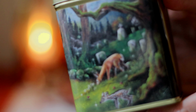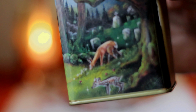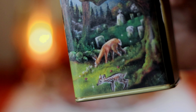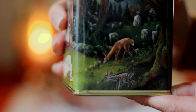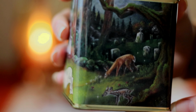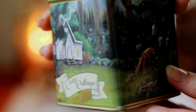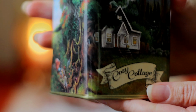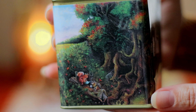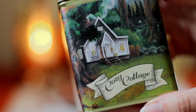Two little deer here that you keep seeing in the backyard every day, and it's a little family of four. And it's just nice to have a little part of that in this tea tin. And the fireflies. Yes. So it's like a romanticized fairy tale version of our real life here. So it's really special, and it's so amazing that we can share it all now with everyone.